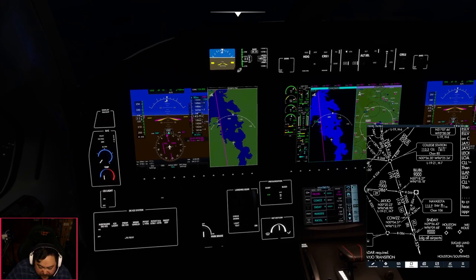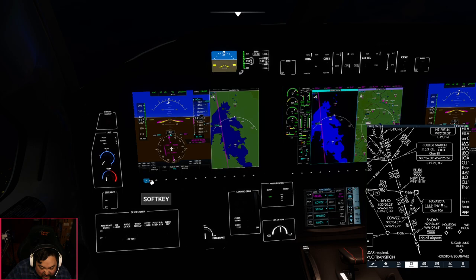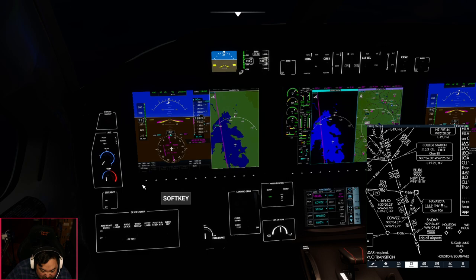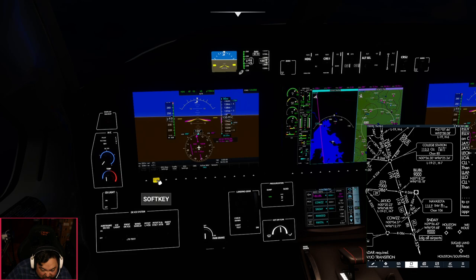We are just not at all holding our course, or at least we're not following the magenta line, but that's okay. And then if I come back, all right, so that's weather radar, that's my map, that's fine. I don't like this view. HSI? That's cool. Back. PFD settings. I don't need you split. You can go back.